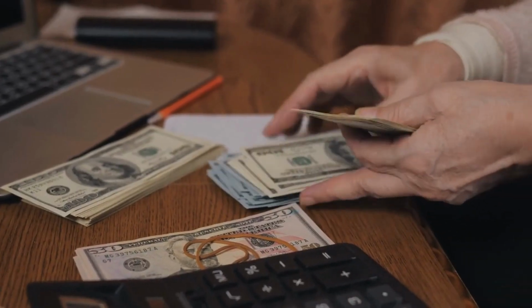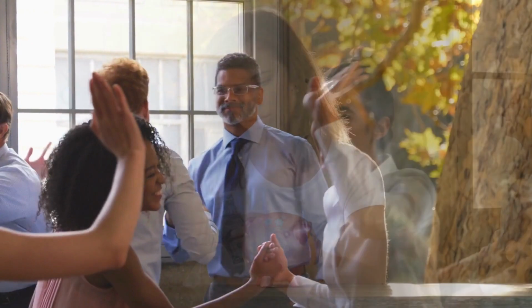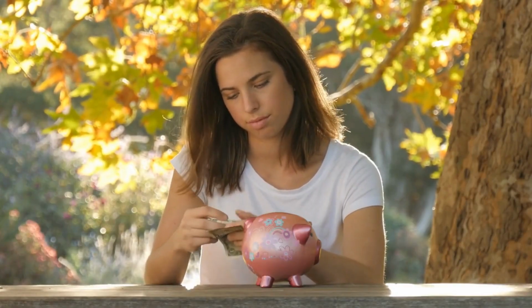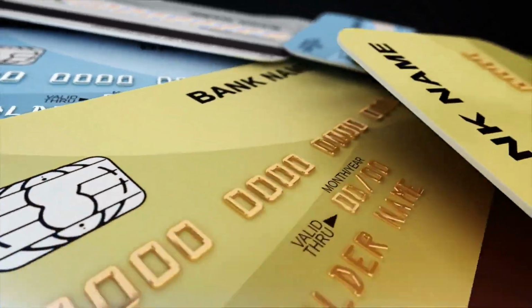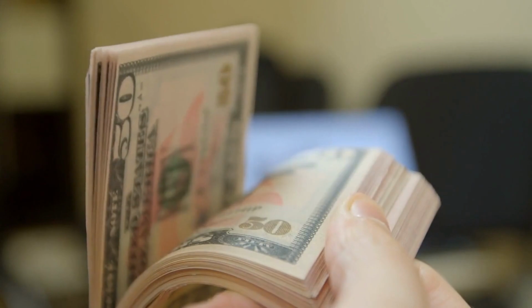Making smart financial choices in your 20s can help set you up for long-term success. That includes creating a plan to pay off student loans, avoiding credit card debt, building an emergency fund, and working toward hitting bigger goals, like having enough money for a down payment on a house.